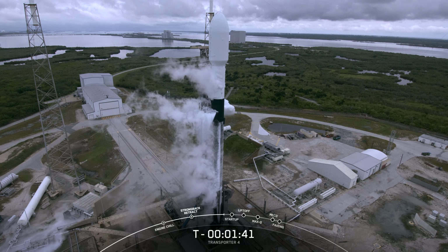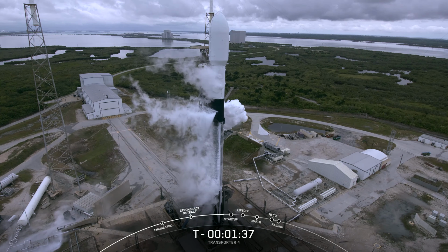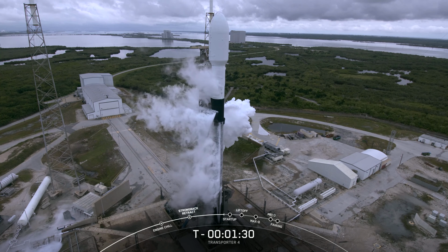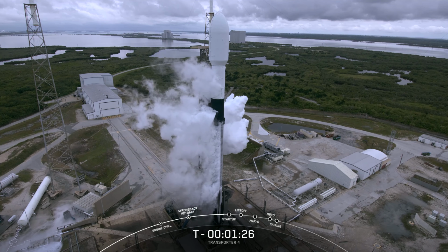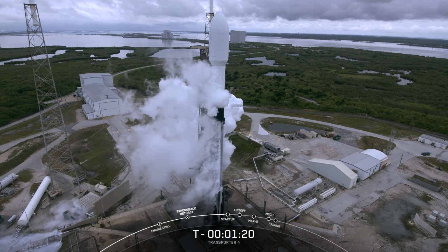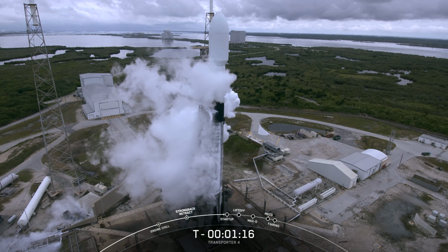Those white clouds that you see coming from the booster are venting from the transporter erector liquid oxygen line there on your right. That's totally normal and expected. In about 30 seconds here at T-minus 1 minute, gas closeouts have started. At T-minus 1 minute, Falcon 9 will be in startup. The first and second stages will begin pressurizing for launch, and the internal flight computers will have taken control of the countdown.